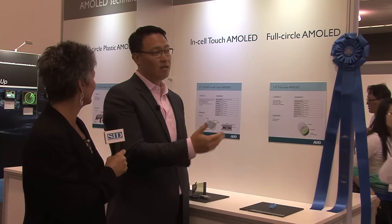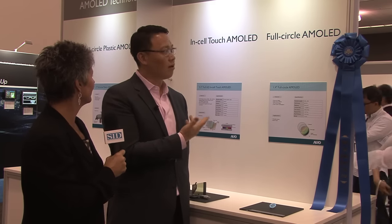Well, I know wearables is extremely popular. We had a track here at Display Week that was all about wearables, and it was like standing room only. Right, right. Even in our booth, a lot of the traffic this year has been focusing on wearable devices. So we have other products in our booth for low power consumption, which is key, and then also high density, high resolution products.